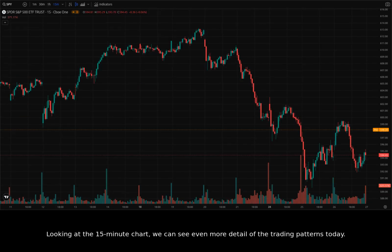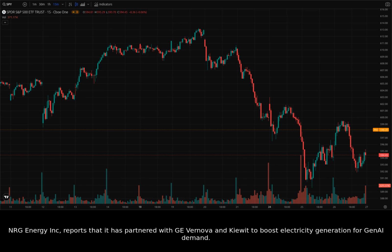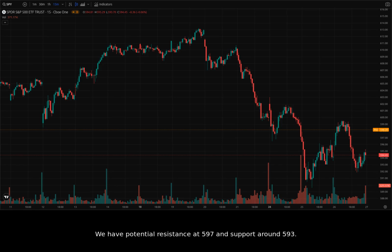Looking at the 15-minute chart, we can see even more detail of the trading patterns today. We see a steady decline from a high of 596, then some consolidation. NRG Energy Inc. reports that it has partnered with GE Vernova and Kiewit to boost electricity generation for GenAI demand. We have potential resistance at 597 and support around 593. Look for these levels as key indicators.